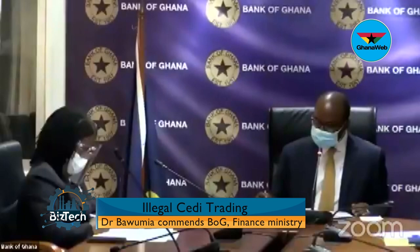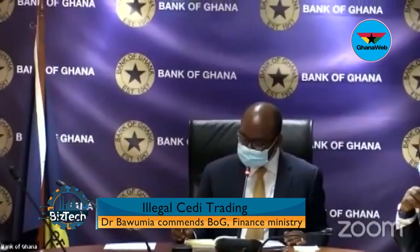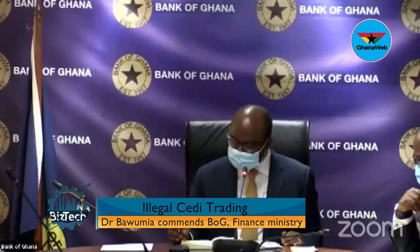An individual will be liable on summary conviction to a term of imprisonment not exceeding 10 years or to a fine not exceeding 2,000 penalty units or both, in accordance with the Currency Act 1964, Act 242, as amended, BOG stated. It, however, said the notice is not applicable to persons who engage in money exchange for the purpose of making denominations available to others who need them.